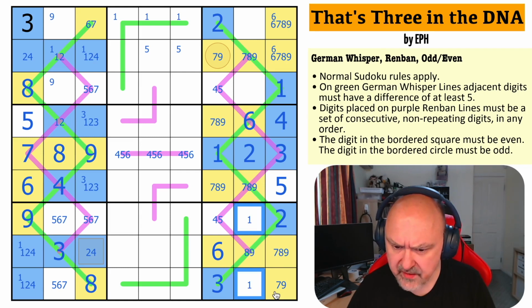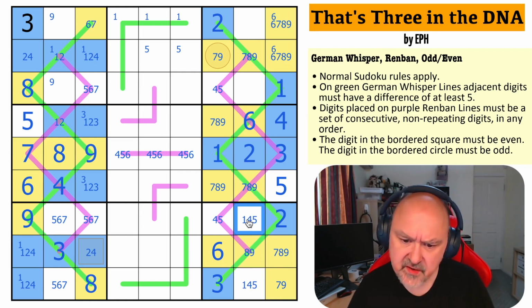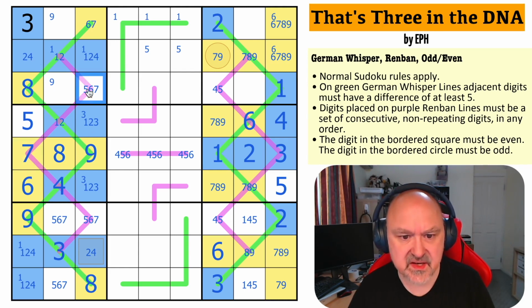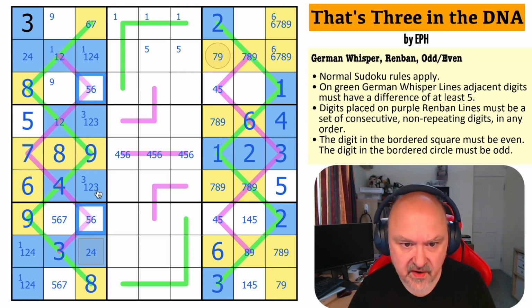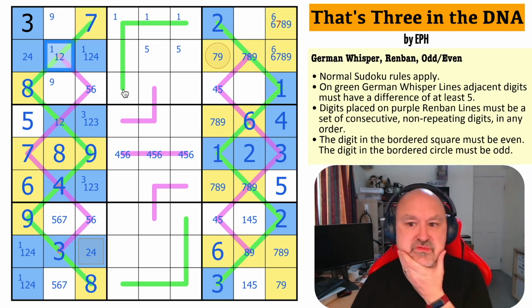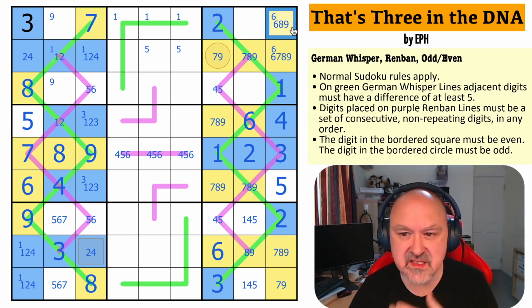These are 1, 4, and 5, which kind of makes sense, because I've got 1s pointing down, so 1 has to be in one of those. Now, could I do the same over here? 7 here means that I can't repeat 7 on the Renban. This becomes a 5-6 pair. 5-6 looks up making this 7, but that doesn't have the same restriction. It does take 7 out of that.